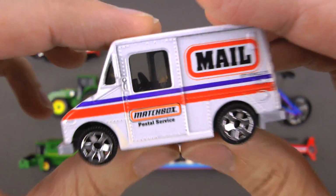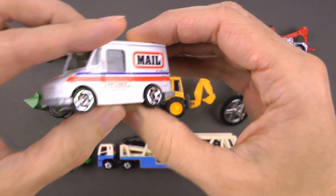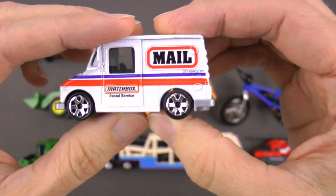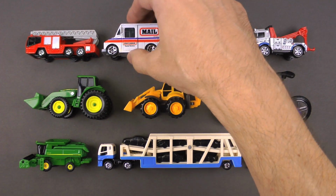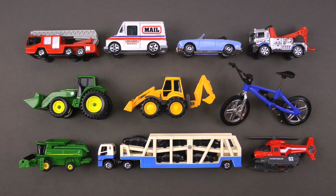Happy birthday to you. Happy birthday from the mail truck. Happy birthday to you. Mail truck.